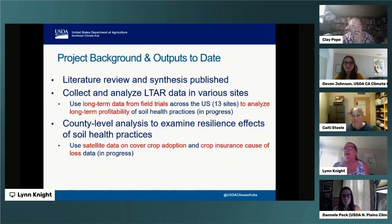For example, in Kentucky and Ohio and Michigan. We're also looking at hopefully including a site in Ontario that's not an LTAR, but it's been in long-term soil health related practices, and they have the data. So we're hoping to use that data as well. We're in the process of collecting the data for all those sites.